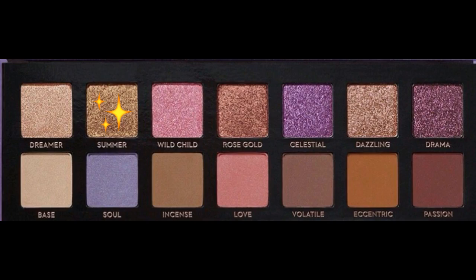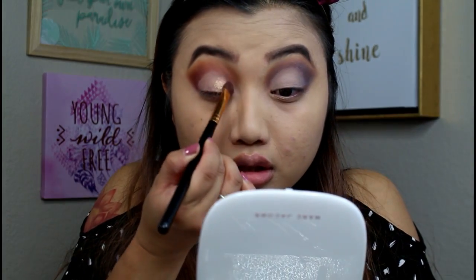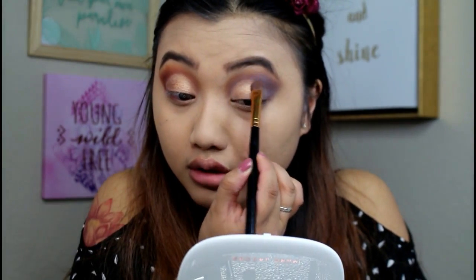And we are going to fill in the center of our eyes, and I am going in with this beautiful gold shade called Summer. And that shade is going in both eyes. Beautiful.